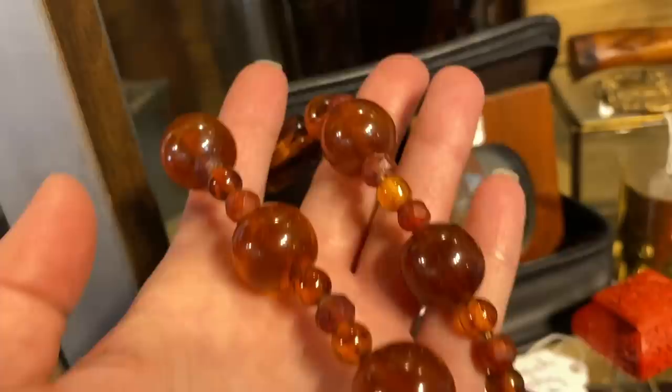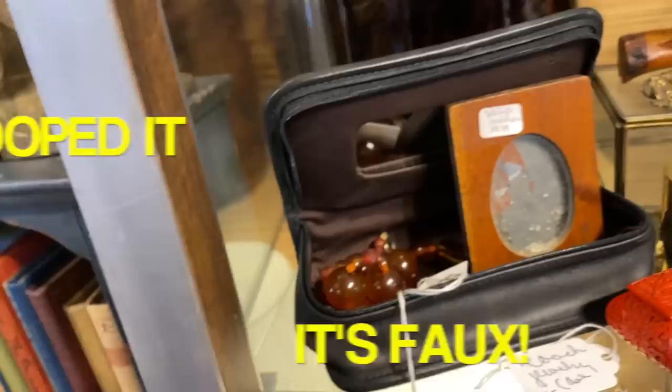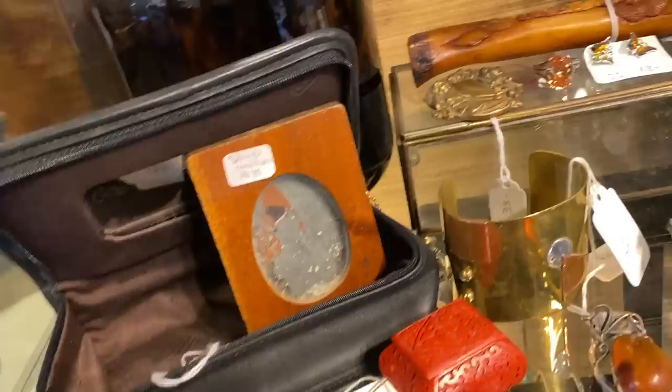What is this? Holy cow. This might be faux. Right? That's great. I know, right? It says. And then this one, what's that? I'll look at that with the loop.